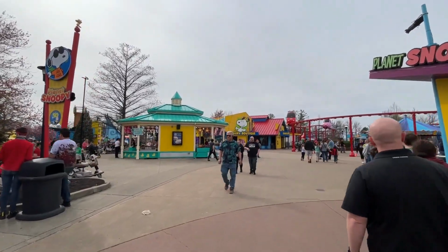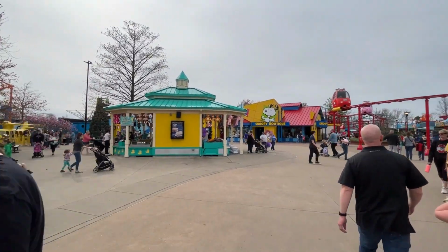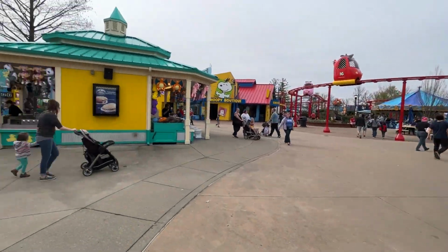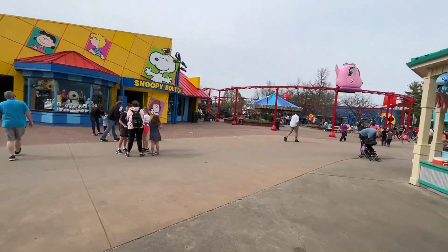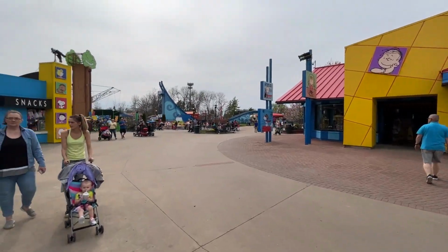On the right is the Planet Snoopy Grill. There is also a Snoopy track ride, which you can see roaming around up above the area. Straight ahead is the Snoopy Boutique, and straight to the left is Snoopy Snacks.